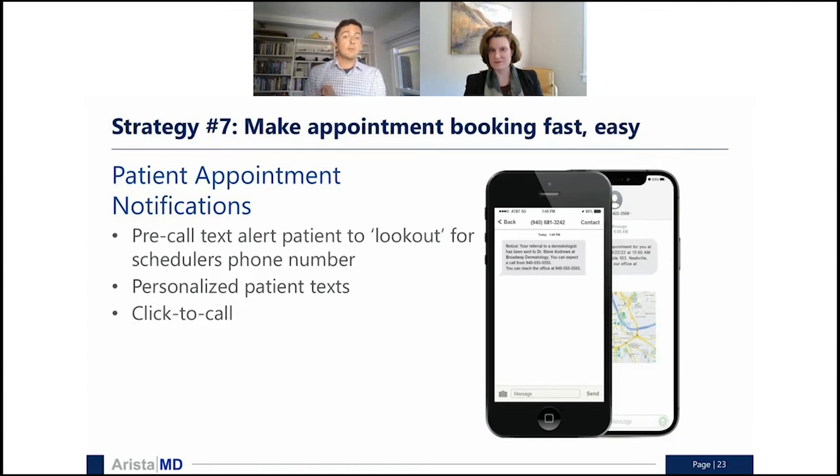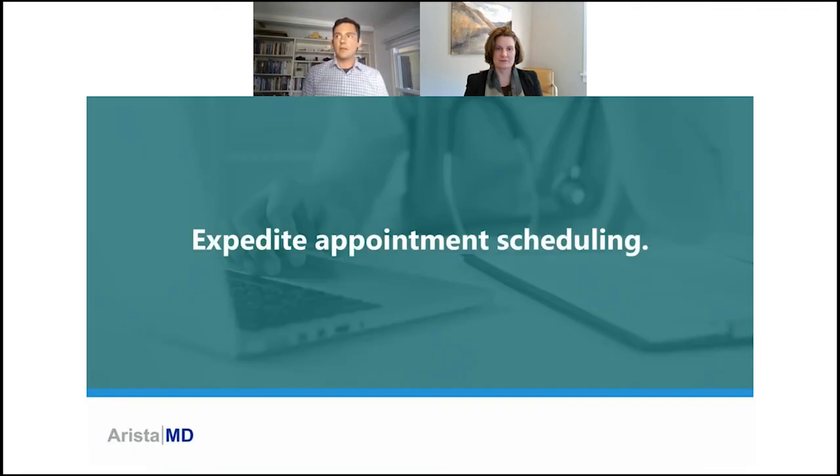Fortunately, we can send automated texts that can be customized for your practice that let the patient know that your staff will be calling, so that they're expecting it. That way, when that unrecognized number comes in, they're more willing to answer it, and there's fewer delays in getting the patient scheduled. So those are a few ways that we can help with streamlining your existing process, eliminating entire steps from it, and making sure that you're prioritizing the right patients. But there's even more that Kate will expand on, and getting that appointment scheduling even more expedited.